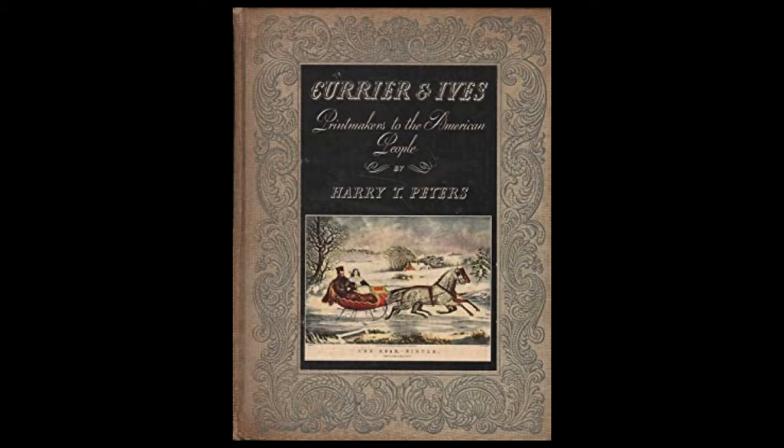When the prints had a resurgence of popularity in the 20th century among collectors, a man named Harry Peters compiled some of their more popular images into a book while also documenting the history of the firm. And in this book, which he published in 1942, he describes the impact that Nathaniel Currier had, writing that Nathaniel Currier's lifetime covered the conquest of the West, the harnessing of steam, the rise of industrialism, the Civil War and its aftermath of Reconstruction and unification.